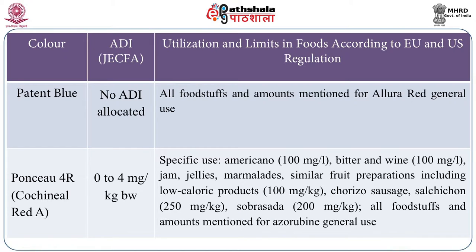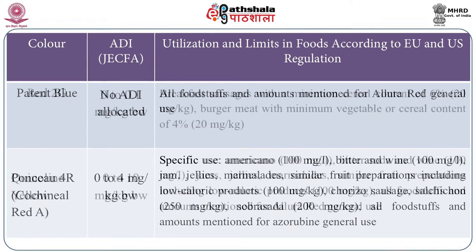The next is Ponceau 4R, which is also known as Cochineal Red A. The ADI is 0 to 4 mg per kg body weight, and the specific use includes Americano, bitter soda and wine, jams, jellies, marmalades, similar fruit preparations including low calorie products up to the limit of 100 mg per kg. It can also be used in certain sausages, soubressade, and all foodstuffs in amounts mentioned for Azorubine general use.